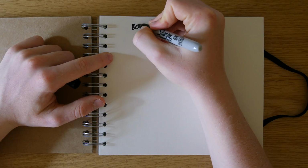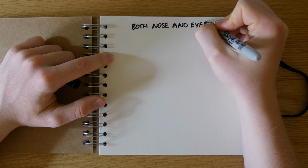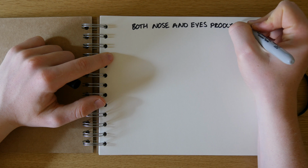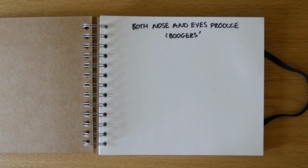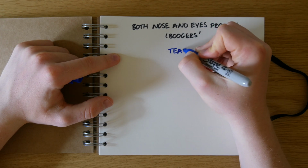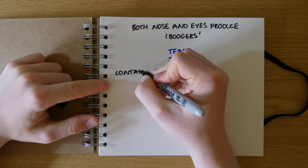If you think that the nose is the only place that produces boogers, then you're wrong. Everyone has woken up in the morning to find gunk in their eyes, whether it's wet and sticky or dry and crusty. Luckily, these are unlikely to be harmful, although in excess they may be a sign of other medical conditions. To understand what exactly causes eye boogers, we first need to understand just how the eyes protect themselves.